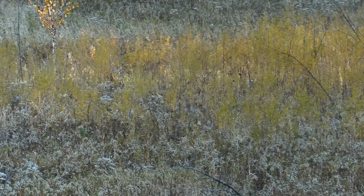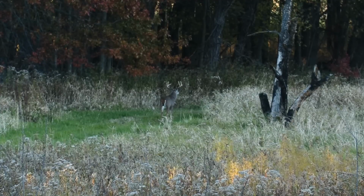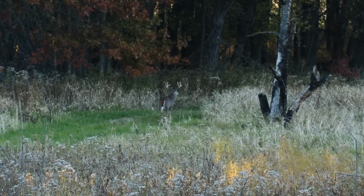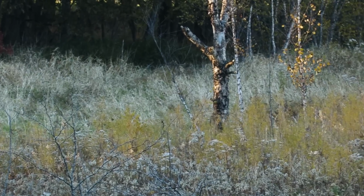I wish I could have seen what the other deer was, if it was a doe or a small buck. He kind of was trotting up that lane when I stopped him. There's another deer on that lane. Man, that's a big eight. Which big eight? Your big eight. Dude, he's a stud. That eight pointer's going right into him.